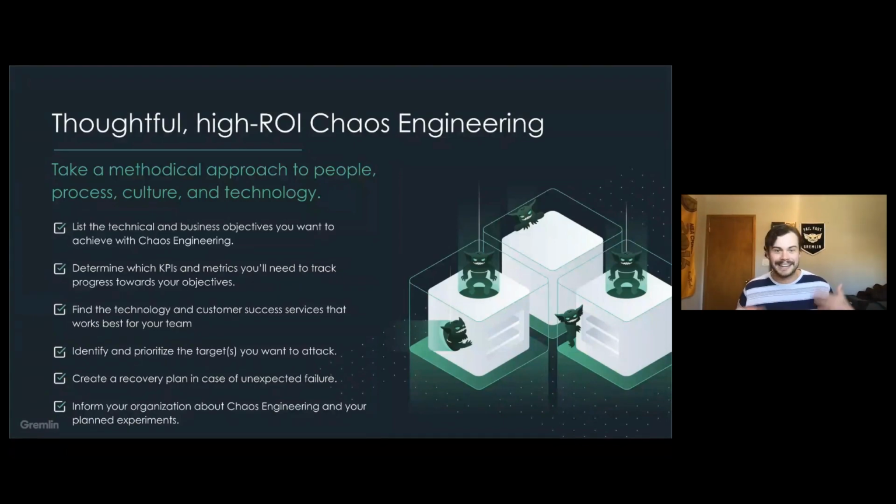I'm a product guy. I love the tech, but the reality is, you can't just buy a tool and have it solve all your problems, right? Like filling out a procurement document doesn't change anything, right? The people, process, culture also really matters a whole lot here.